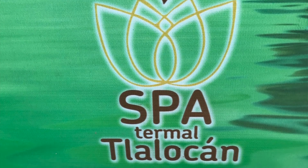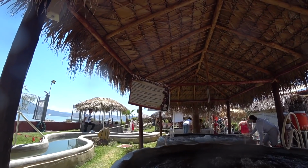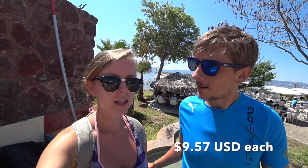We're here at, hopefully we're saying this right, Spa Termal Tlalocan, something like that. There's thermal pools, saunas, they have infusions in each of these. We paid 280 pesos to get it, and now we're going to pay 175 pesos for this deluxe deal where we get to spend approximately 2.5 hours going from pool to pool.